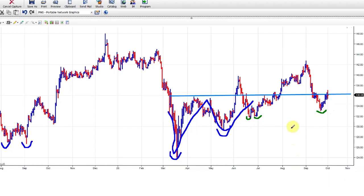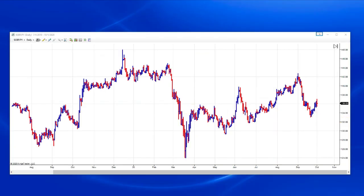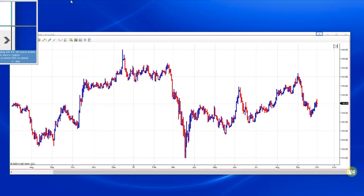So now with all of this basing, bottoming activity going on, my hypothesis is that the next directional bias in pound versus yen, at least for the next few days or few weeks, is still going to be higher. There is resistance around this 140 area and then 142, but based on what I'm seeing, we should be able to overcome that. So let me just redraw this real quick.